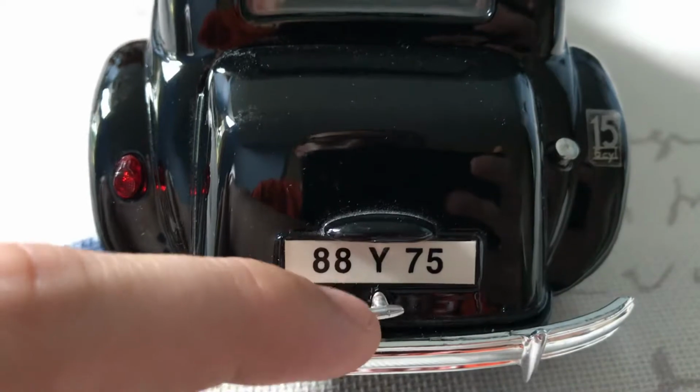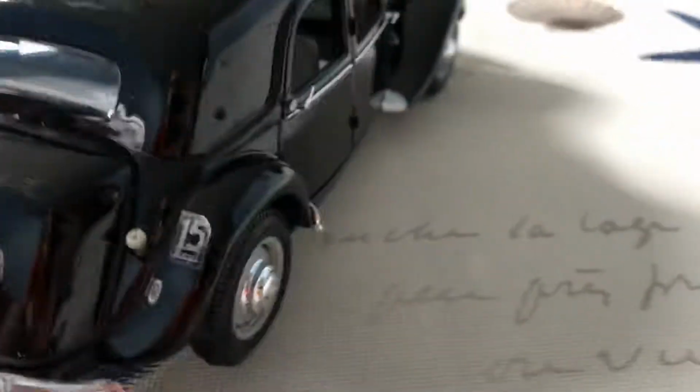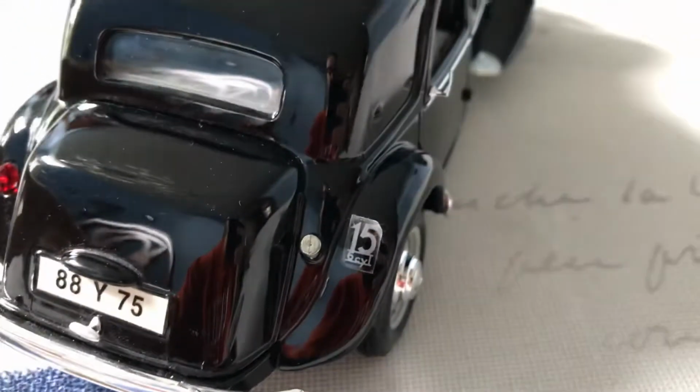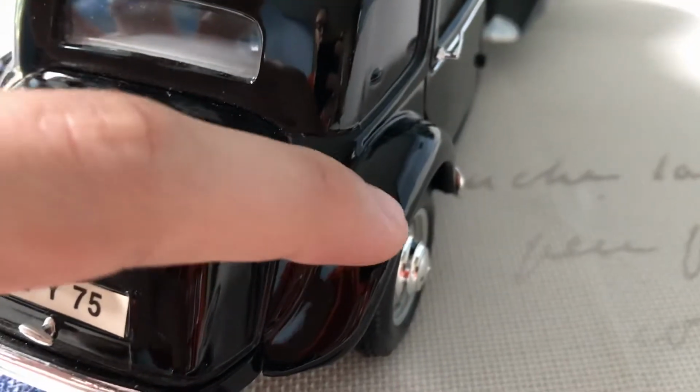This little trunk handle, however, is pretty loose and might fall off sometimes, so just be careful with that. And this 15 6-cylinder badge back here is just a sticker that wasn't really put on that well. On the current version of this model, I think the whole thing is painted on, but if you buy an older version like I do, you're going to just get a sticker.